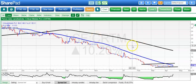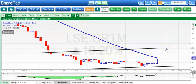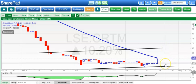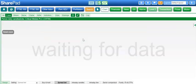You can see that we've got this rising trend channel base, top of the channel there up to 6.5, and that's what we're looking for by the end of this month, while we remain on the right side of 4.8 pence recent support.